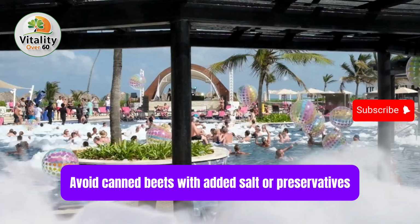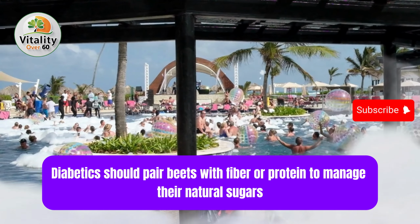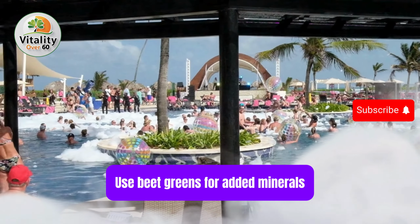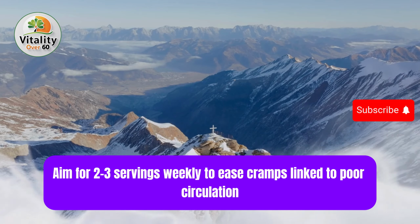Avoid canned beets with added salt or preservatives. Diabetics should pair beets with fiber or protein to manage their natural sugars. Use beet greens for added minerals. Aim for 2-3 servings weekly to ease cramps linked to poor circulation.